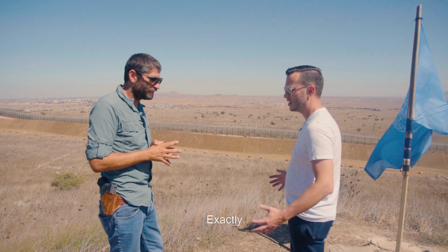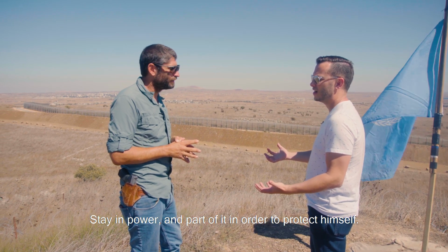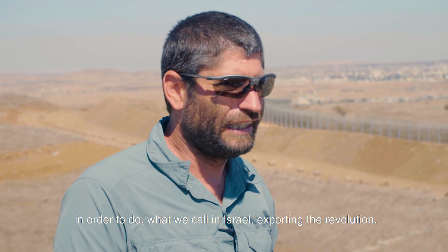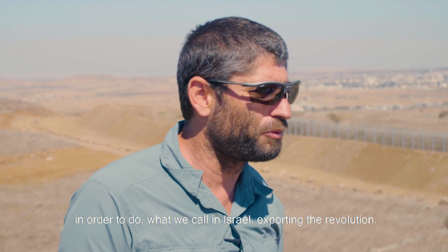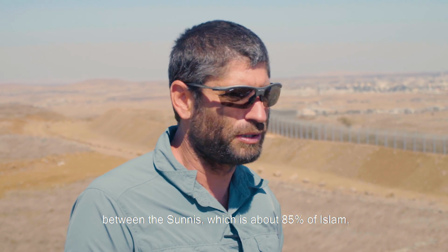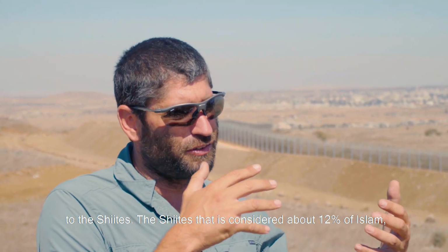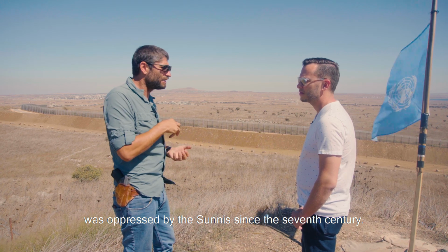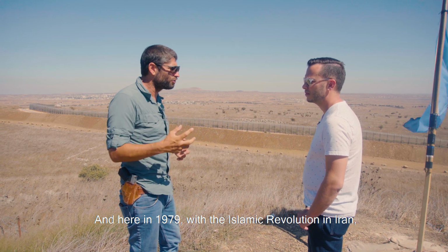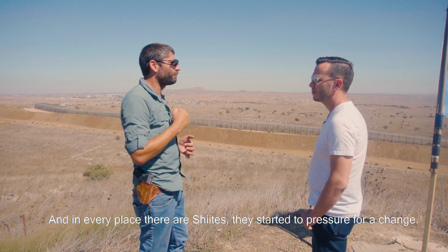So he had to bring an outside force in to be able to shore up his power and to be able to retain power, basically, in Syria. Stay in power. Yeah. And part of it, in order to protect himself, was to get many Shiites from all over in order to do what we call in Israel exporting the revolution. We saw a change of balance, the religious balance in the Middle East between the Sunnah, which is 85% of Islam, and the Shia. The Shia, considered as 12% of Islam, was depressed by the Sunnah since the 7th century. And here in 1979, with the Islamic Revolution in Iran, it changed. And in every place there are Shiites, they started to pressure for a change.